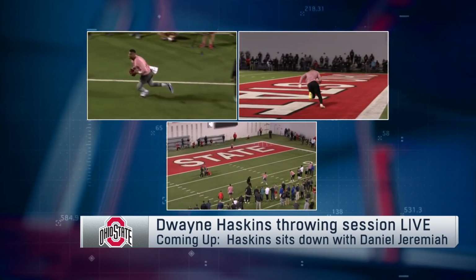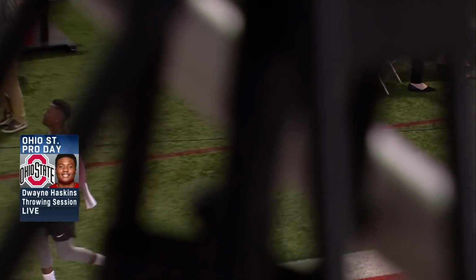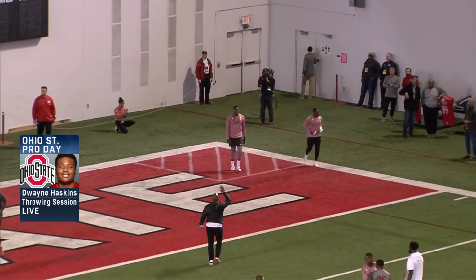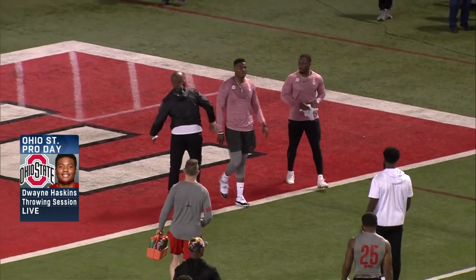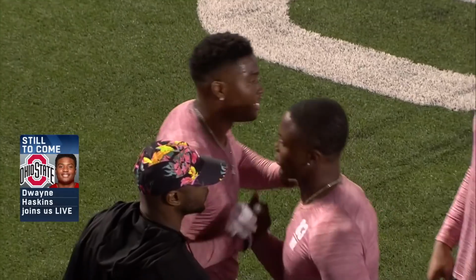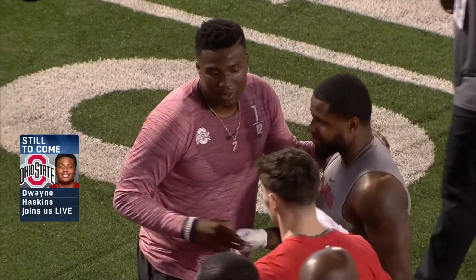Haskins from the 5. Back of the end zone throw. Got it. Yeah. That's it, guys. Haskins to Johnny Dixon. And that looks like the final completion, a touchdown. Call it his 51st of his career as a Buckeye there from the 2018 season. I love it. Good work out there from Dwayne Haskins. You saw every throw right here on this Path to the Draft Pro Day special live from Columbus. Rhett Lewis, Bucky Brooks, Daniel Jeremiah.